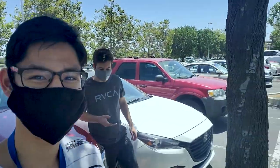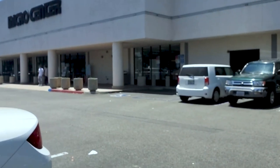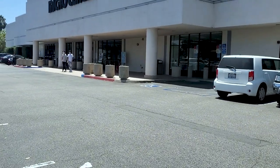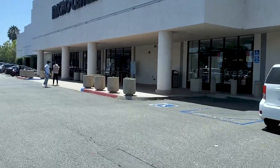Micro Center in Tustin. Ryan, what are we getting today? We're getting your CPU cooler, right? The liquid AIO. Dude, thank God. Wow, there's actually not a line. There was actually a line last time we came. It was ridiculously long.